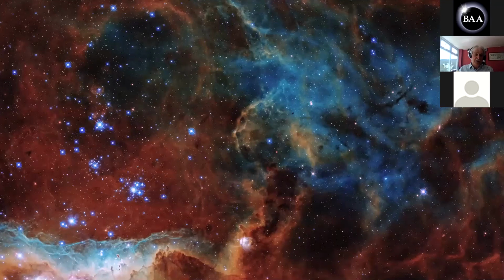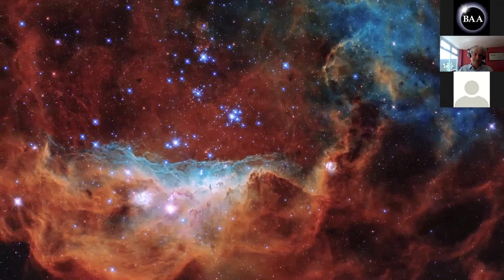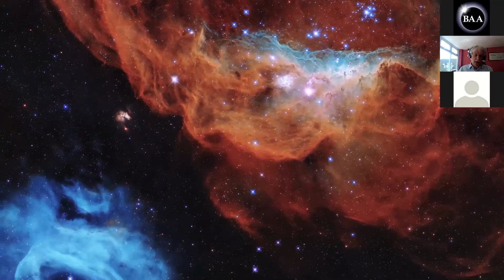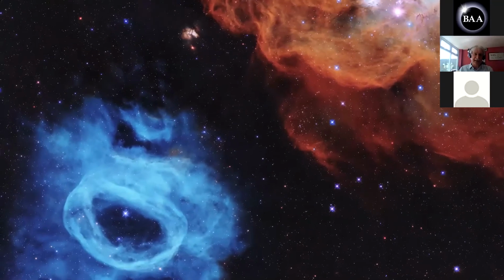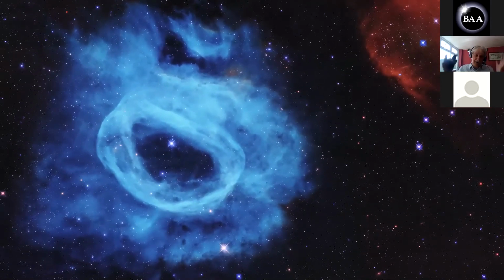Now, here we can see a close-up of that cluster of stars and some of the surrounding gas and dust. And in a moment, we're going to pan away from the center of NGC 2014 to the second object that is the focus of the 30th anniversary image, and that is something very, very different indeed. It's the blue nebula coming in from the bottom left of the field of view. And this is NGC 2020.